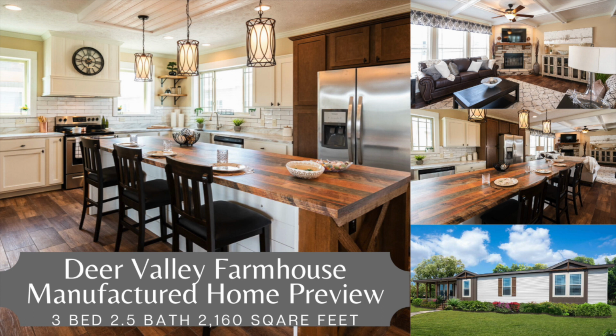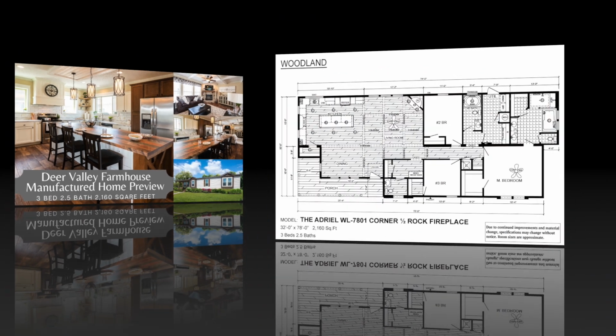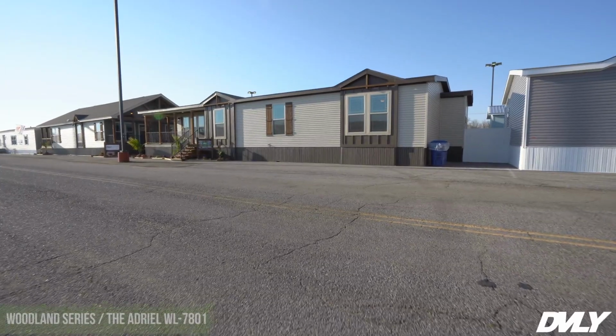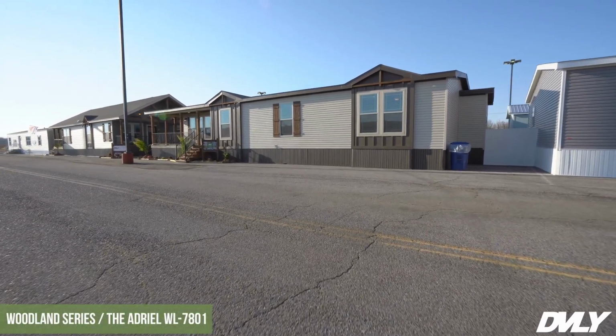Today we are going to take a quick preview of the upcoming Deer Valley Farmhouse. This home is in production and can be purchased now. We currently do not have this home on display, but it is coming soon. We call this farmhouse the Adriel. The Adriel is a 3-bedroom, 2.5 bathroom, 2,160 square foot manufactured home.